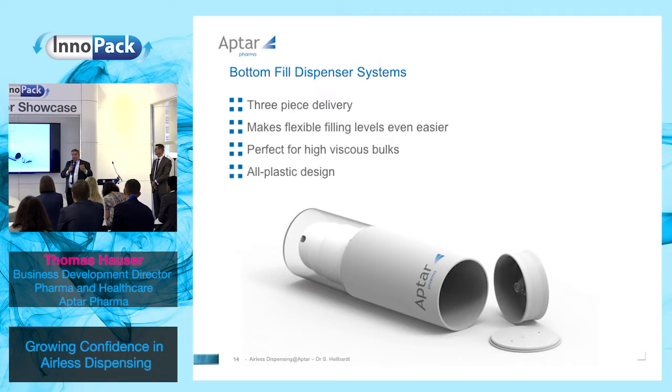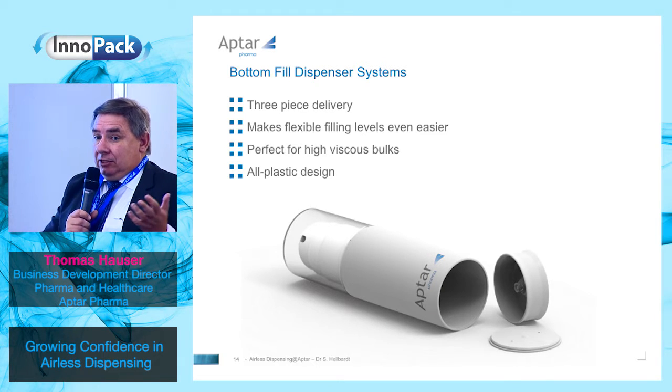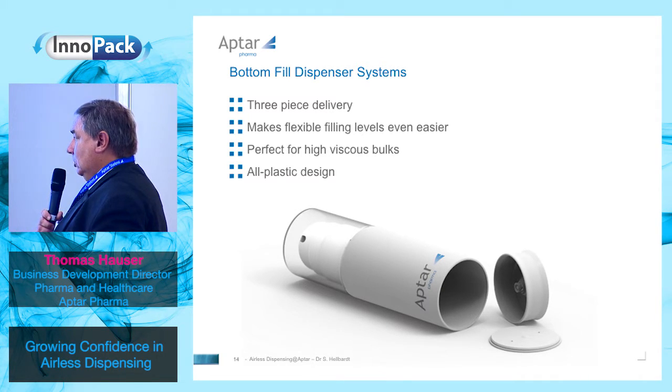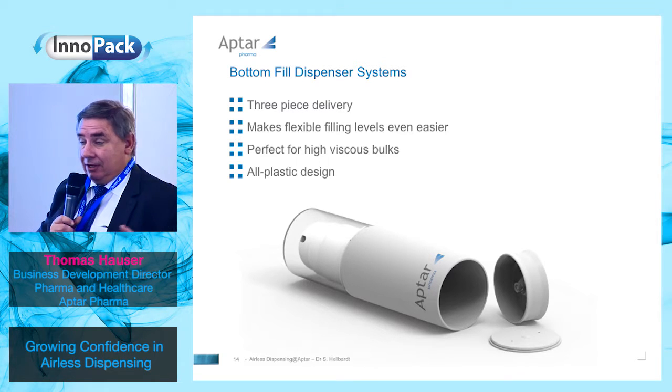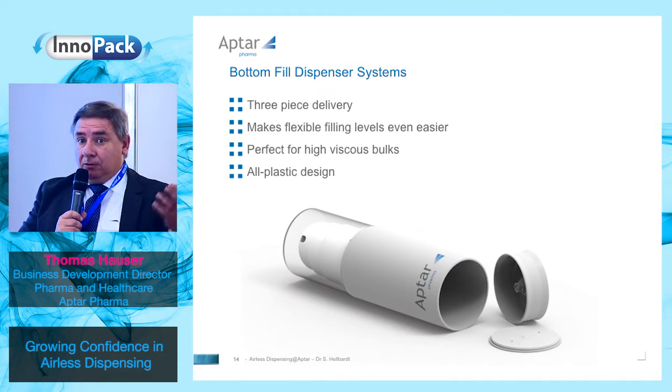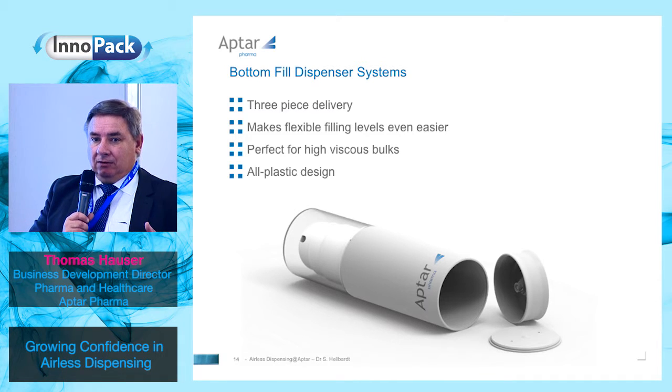Bottom fill is a bit of a different animal. It's a three-piece delivery because here you see that you have the piston, which is delivered separately, because you will fill from the bottom here. It is of advantage in every case when you have different filling levels, when you want to vary and not only fill the quantity which is the container size. So for the bottom fill, it makes it easier to place the piston at the height you really want to have it. It is perfect for high viscous bulks because it can be filled very easily, and it's generally an all-plastic design coming from the Mega legacy.